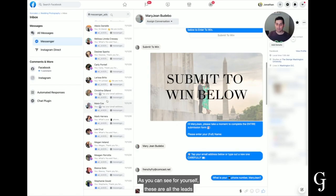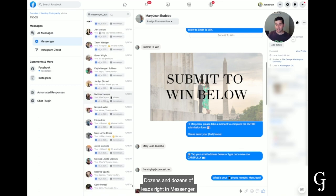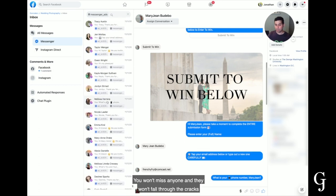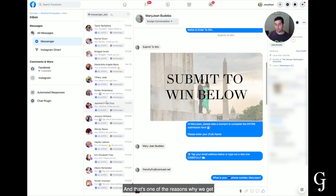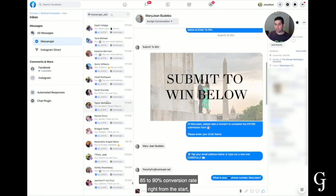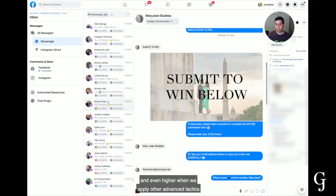As you can see for yourself, these are all the leads that come in on a daily basis, every single day in Messenger. Dozens and dozens of leads right in Messenger. You won't miss anyone and they won't fall through the cracks when they click on your ad. And that's one of the reasons why we get an 85 to 90% conversion rate right from the start, and even higher when we apply other advanced tactics that I teach in my program.